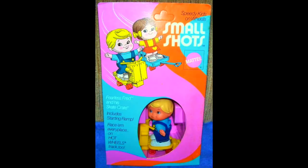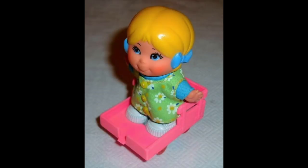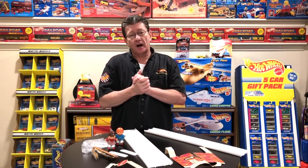And Fearless Fred, who had a yellow skate crate also. A lot of these crates and wagons, of course, over the years, they got broken. So some of them have the handles missing, some of them are all busted up. But if you find one that's in really good shape, you're doing really good.